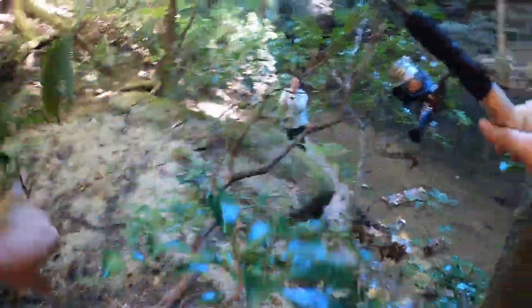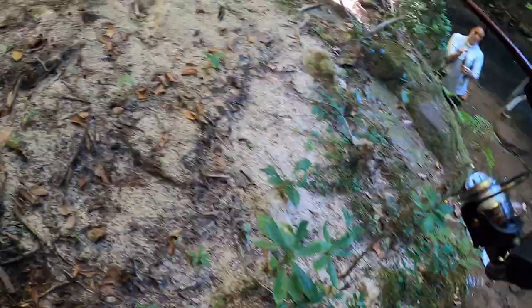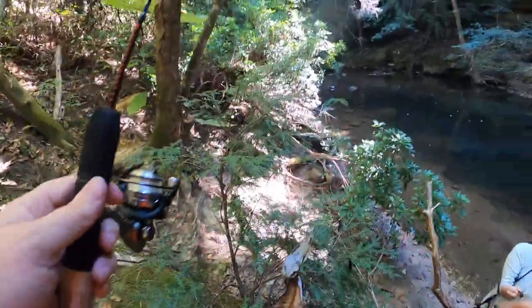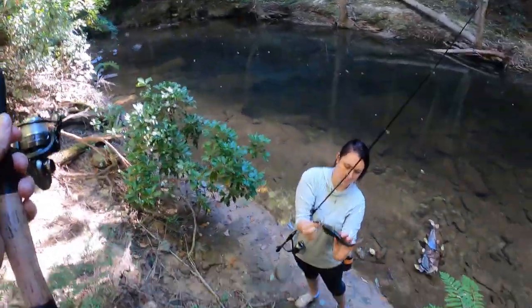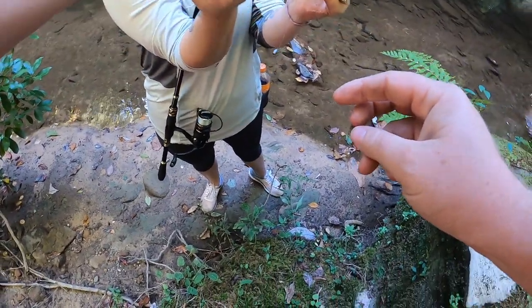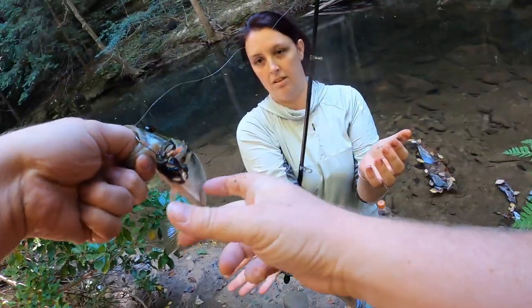He's got red eyes. Probably hiked about 2 miles, guys. Well, hang on a second. We're going to identify. And one of us finally has the first fish. Let's see what he is. Let's check him out. Got him? Yeah. You have a warrior bass.